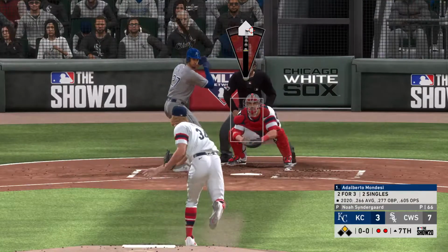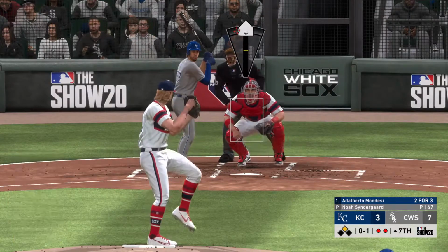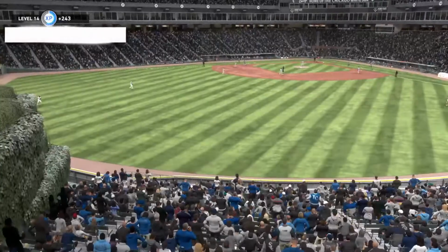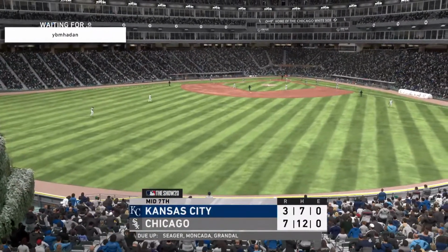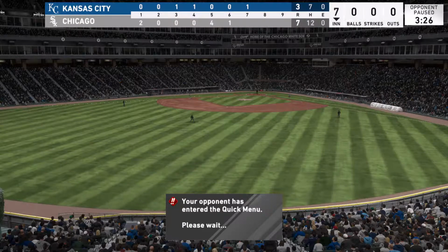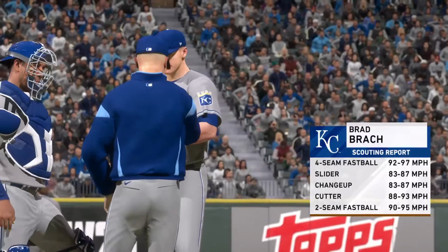So now to the plate, Adalberto Mondesi, as he'll get caught chasing a bad one there at strike 1. He's 2 for 3 and looking for more here. Line toward right center. Bruce is there, and he'll make the catch to retire the side. For the traditional 7th inning stretch. Brad Brock gets the call from the pen to take over on the mound and start the home 7th.